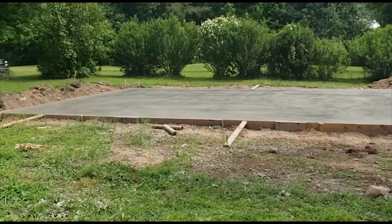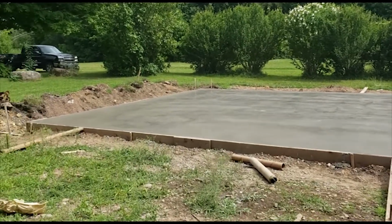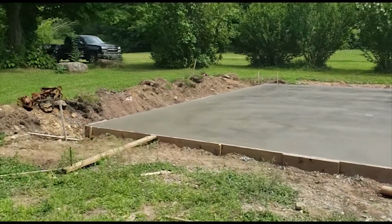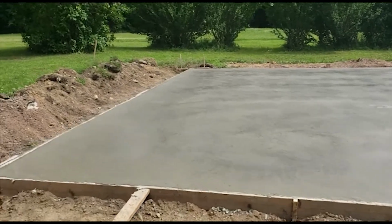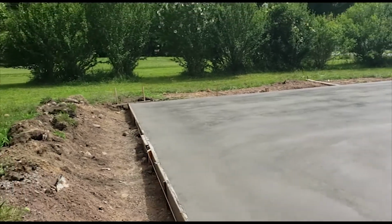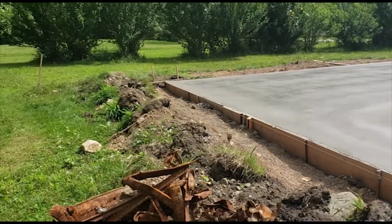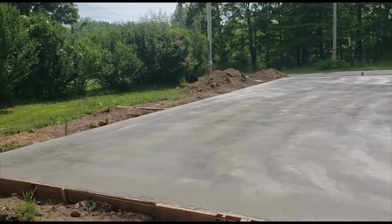We got our concrete done today. Looks pretty good. It's not polished, but pretty damn close. They ran the, I guess power trowel is the proper terminology, over it until it's kind of blackened and a little bit shiny.